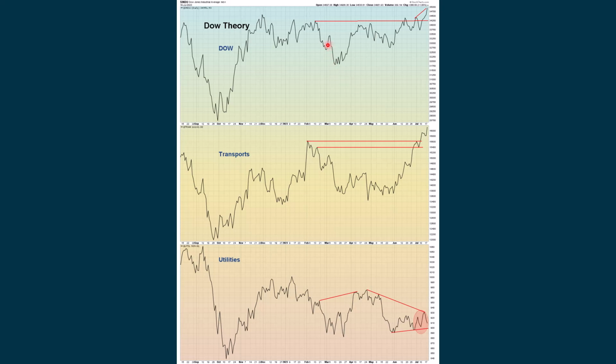One area that we've been watching are the transports, and we saw a good solid day. The Dow is also looking a little bit better, where it's finally breaking out above these recent highs. That's being confirmed by the strong move in the transports, where we also broke above this previous high.